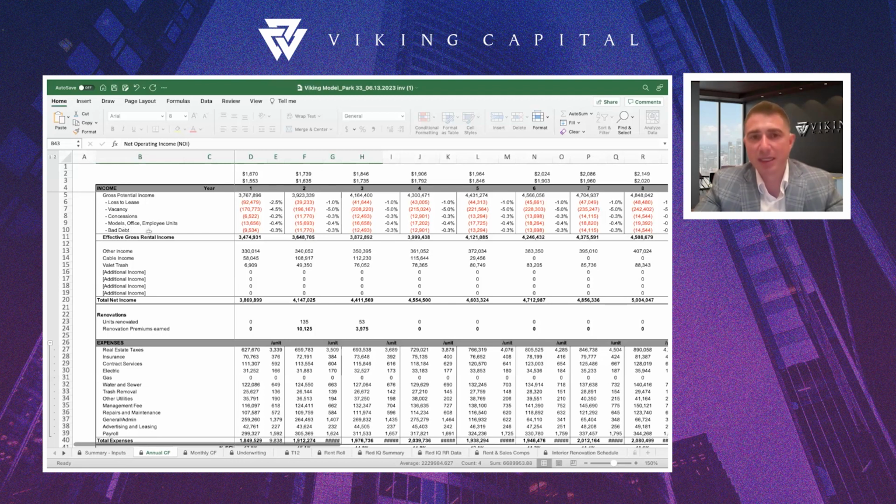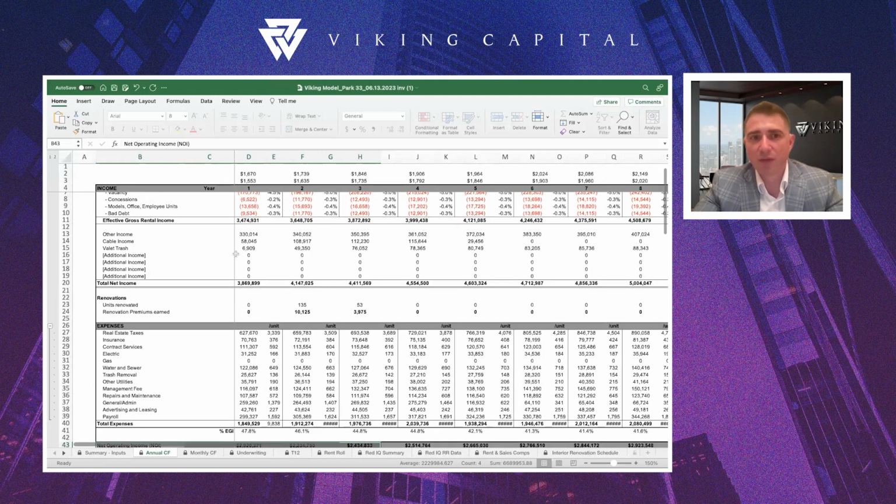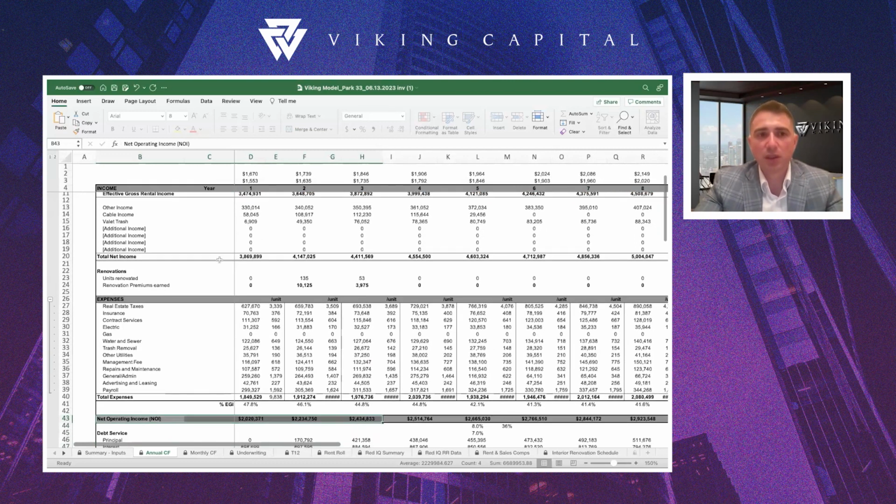You have models, office employee units, and bad debt. Once you get through all of these assumptions, you're left with your effective gross rental income. Then you're going to have other income, such as a garage that maybe is an extra fee, or washers and dryers that are an extra fee. Cable income, valet trash. These don't exist right now in their T12. This is something that we're going to start transitioning to in year one. So you'll notice from year 1 to year 2 to year 3, this is growing significantly, especially from year 1 to year 2, because the people already in a lease under the old rules aren't going to have their deal ripped from them. It's going to have to wait until the next renter comes in to transition into paying those fees. So then you end up with your total net income.